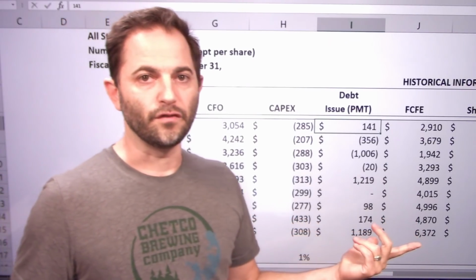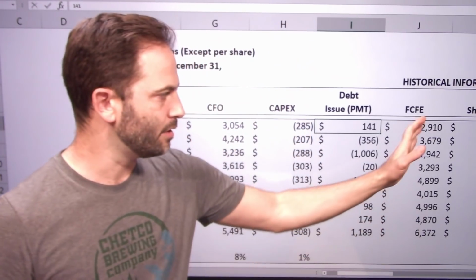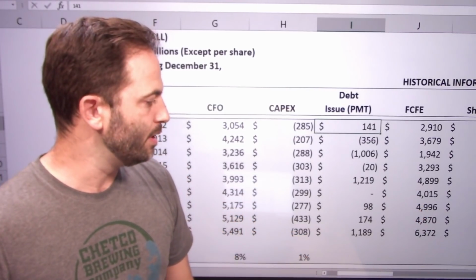This is what a business is valued on. This is the actual cash that they can dividend out. They can buy back shares with it. They can go make an acquisition with this cash. This is truly the value of a business.